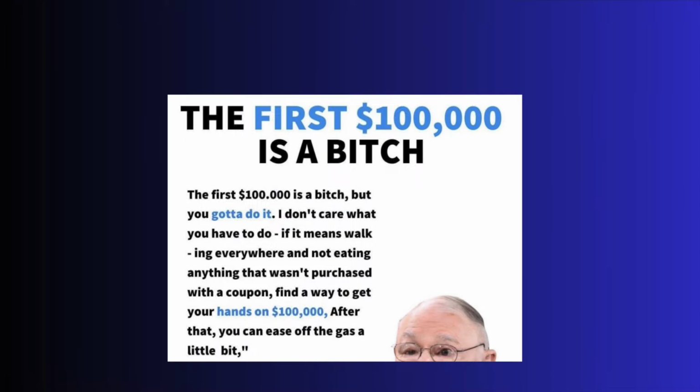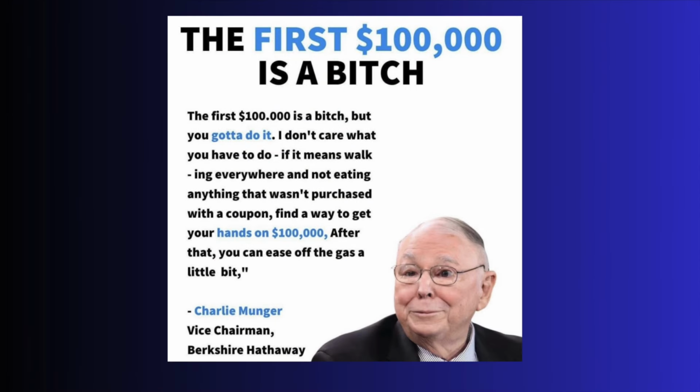This is the reason why the famous investor Charlie Munger told everyone back in the 90s to find a way to get their hands on 100k, even if it meant walking everywhere and not eating anything that wasn't purchased with a coupon. Although 100k isn't worth as much nowadays, his advice is just as relevant, as it's a huge financial milestone for anyone and the first massive milestone in my longer-term journey to financial freedom. After I hit it, I'll probably ease off the gas a little bit and let my money work for me.